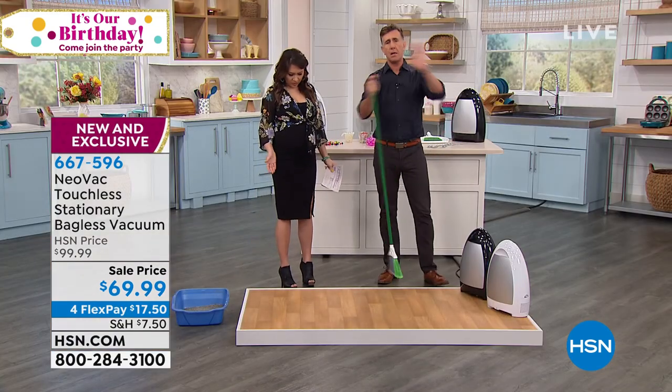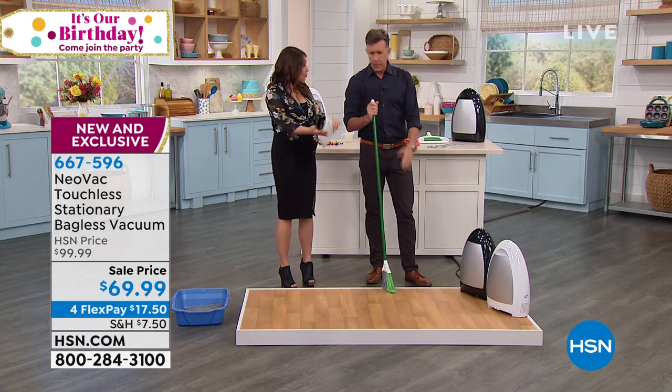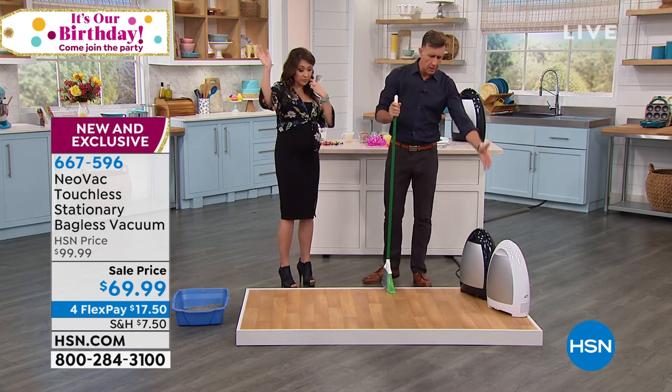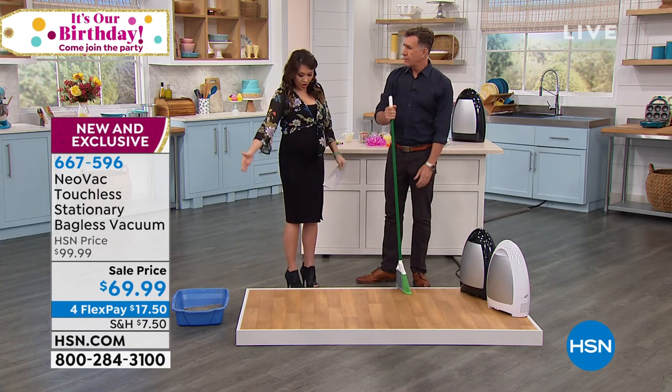Obviously, it works on any hard surface: wood, tile, laminate, marble. It's portable, so take it to whatever room. Yeah, if you've got a messy bathroom, get one for the bathroom, a white one, one for the kitchen. It's absolutely amazing.